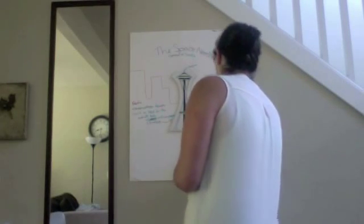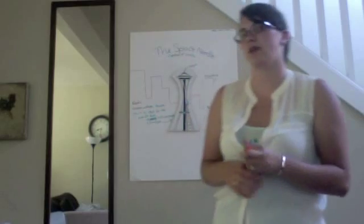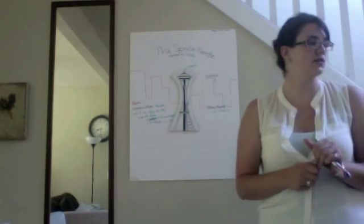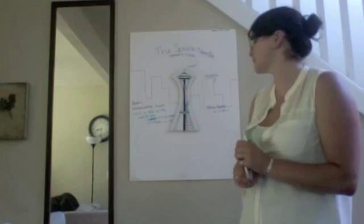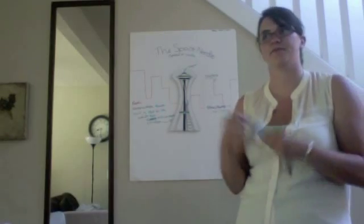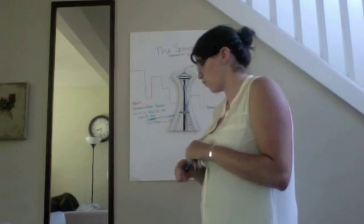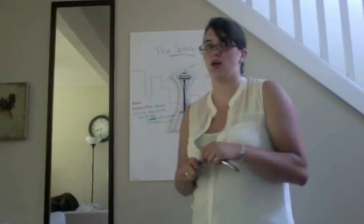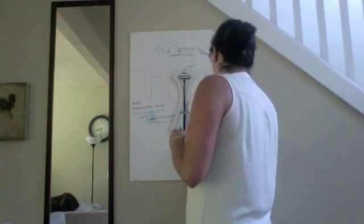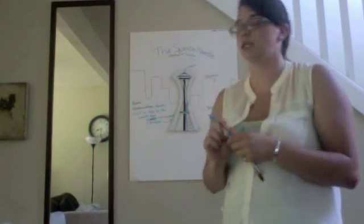2,000 pounds. Now, can anybody figure out, by doing math, how much the Space Needle weighs if it's 9,550 tons? So that's 2,000 times 9,550. Do we have any guesses? Okay, the answer is 19,100,000 pounds. The Space Needle weighs 19,100,000 pounds. That's a lot.